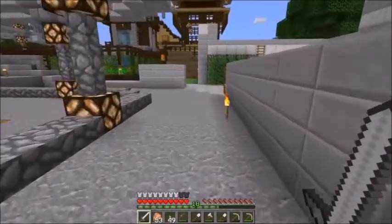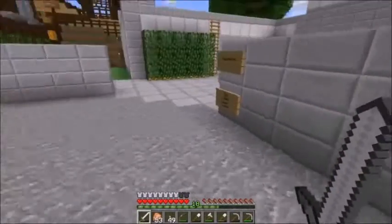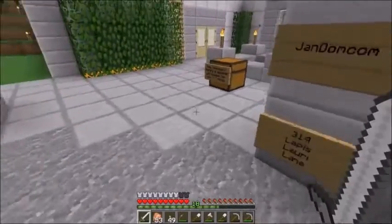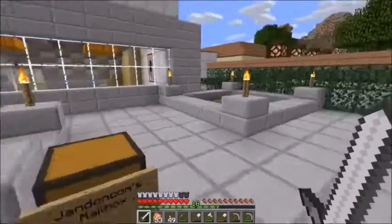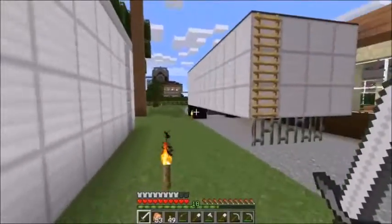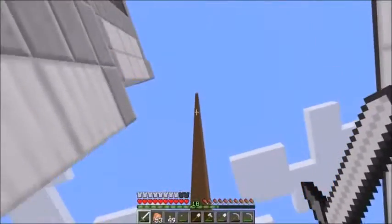If you are the owner of the carts that I removed, you are of course more than welcome to come to my property and collect them. It's 314 Lapis Laurie Lane. I have placed them in a chest for you, and the chest is on top of this tower.